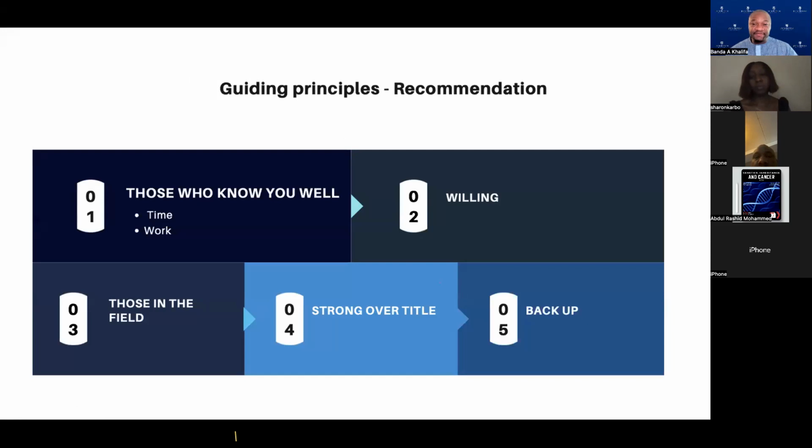I just want to leave a lot of time for Q&A. Recommendation is straightforward. Most times you may not be able to see the content of your recommendation. There are several other instances too where you'll be asked to draft your recommendation. If you're asked to draft your recommendation, it's a plus for you. You need to know how to draft these recommendations or get people to help you draft them.